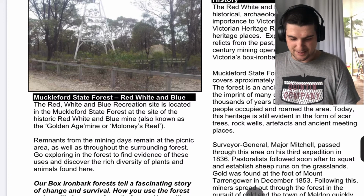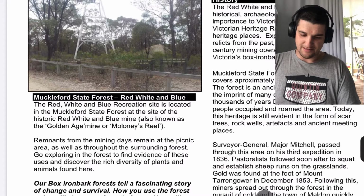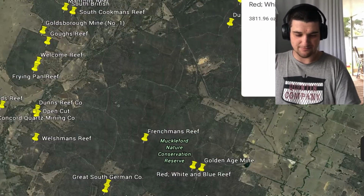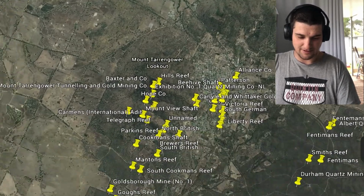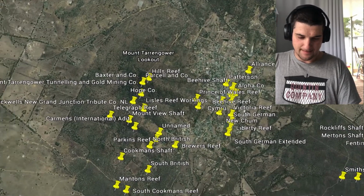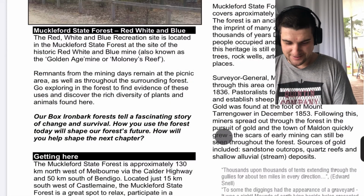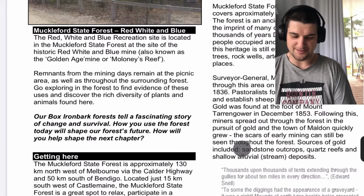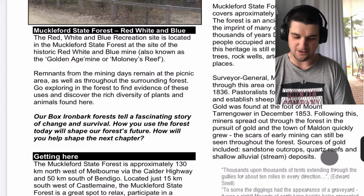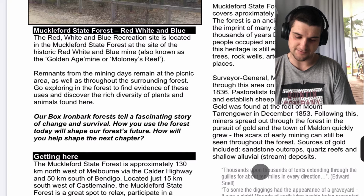Gold was found at the foot of Mount Tarrangower in December. Mount Tarrangower is, see where it says Mount Tarrangower Lookout, just the other side of Maldon. So that's where gold was first discovered in the area. Following this, miners spread out through the forest to pursue gold, and the town of Maldon quickly grew. The scars of early mining can still be seen throughout the forest. Sources of gold included sandstone outcrops, quartz reefs, and shallow alluvial stream deposits.